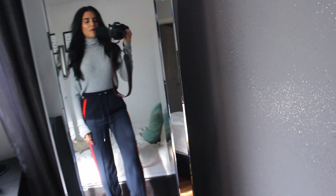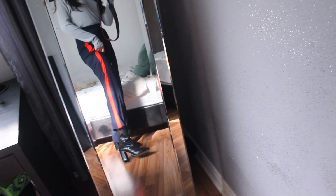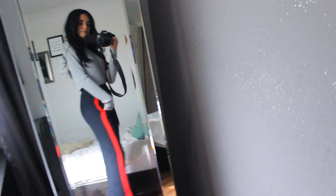So this is what I'm wearing. So easy and comfy for those lazy days. And then I like to keep my turtleneck up. I don't know, it's just how I rock my turtlenecks. And I actually paired this look with these Michael Kors boots. And yeah, very runway chic vibes.